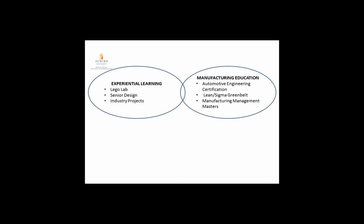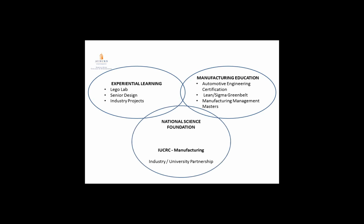Now, if I were to summarize the whole thing on one slide, we have our experiential learning component, which is Lego Lab, Senior Design, and Industry Projects. We have our manufacturing education, which is the automotive engineering certification, Lean Six Sigma Green Belt, and Manufacturing Management Masters. The National Science Foundation IUCRC I just spoke of is the industry university partnership that we would hope to be able to develop and grow.